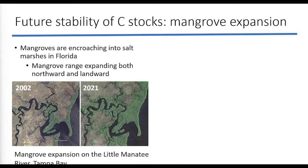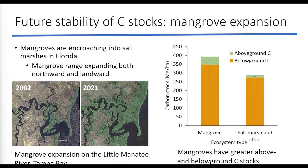So we can easily see this in satellite imagery. This is an image from the Little Manatee River in 2002. You can see the salt marshes. This is a Juncus salt marsh, which is showing up hopefully in brown. And then the mangroves are that green fringe around the edge of the river. And then just last year, almost half of this area is now dominated by mangroves, and they're taking over that Juncus salt marsh.